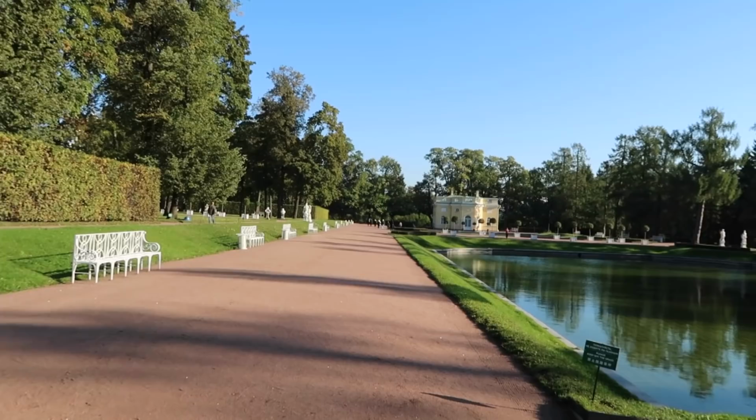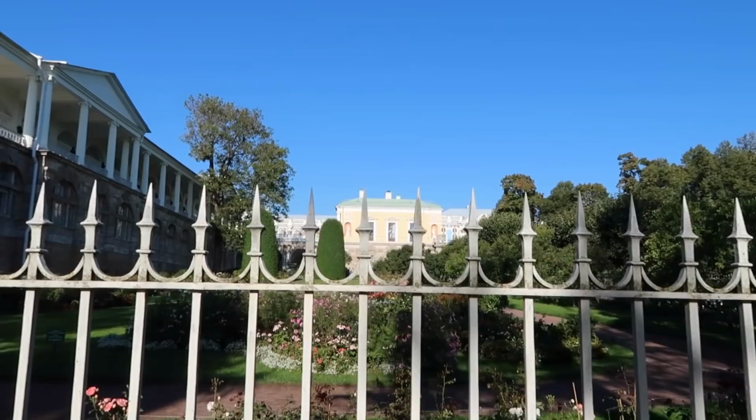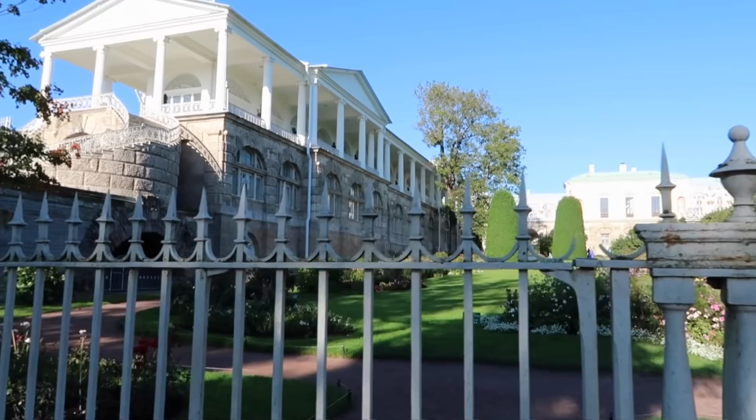Central part of the garden. There's two man-made ponds. This is one. So Catherine the Great, who was after Catherine the First, had a different style that she liked, so she built this gallery.